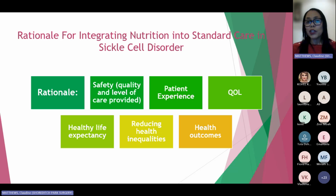It's also about your patient experience. How do you experience your healthcare provision, but also building the platform so that we can improve your experience of nutritional care as we grow nutrition as part of the standard management of sickle cell patients. In addition, it's all about improving your quality of life outcomes through your medical management, but also through the nutrition, which is why this course is so important. But what we want is not just safety, patient experience and quality of life. We also want patients to live longer, but live healthy and long. So that's important in terms of nutrition.